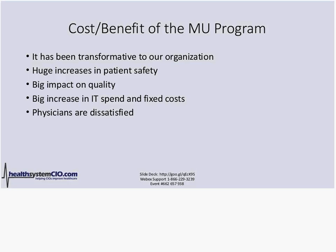Cost benefit of the Meaningful Use program. For us, it has truly been transformative to our organization. When we go back to the 2009 time frame, when we really look at where our organization was at, where our focus was at, we were a HIMSS 3 organization. We had a lot of departmental-based systems, but we were mostly paper-based. We lacked enterprise-level systems. We truly embraced meaningful use.